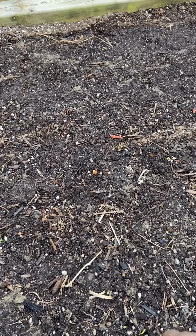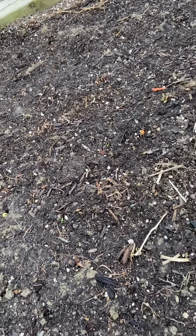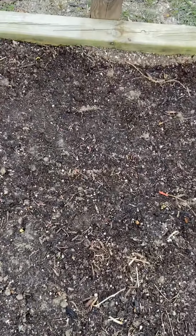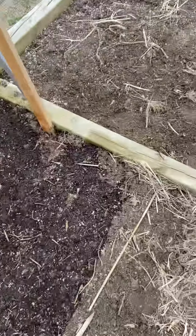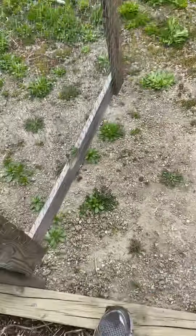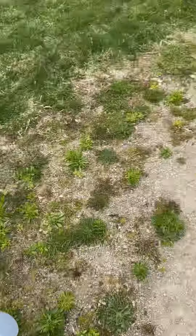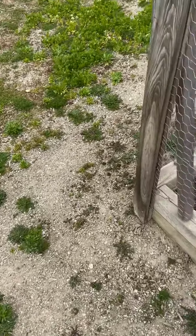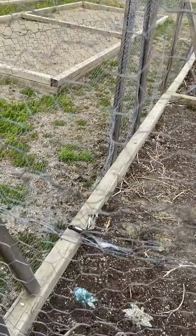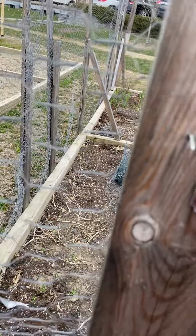So I think within a month I'll be able to start harvesting pea shoots. The onions have not come up yet. But the thing about these plants, if you plant them from seed, you can plant them before the weather starts to get warm, and then when it reaches the right temperature, they will start to sprout. They'll start to come up when they're ready to come up.